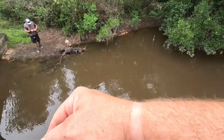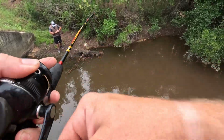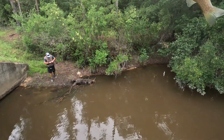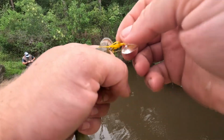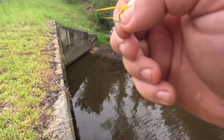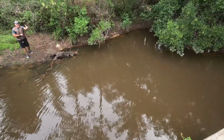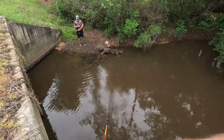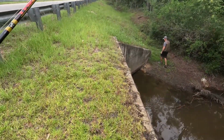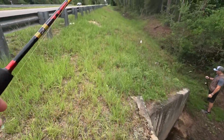Bump, bump, bump, bump. Got him. Oh, we got, not a pike. Red breast. In there. There he is. He's on the board. Was he up in the pipe? Yep. Right at the mouth.